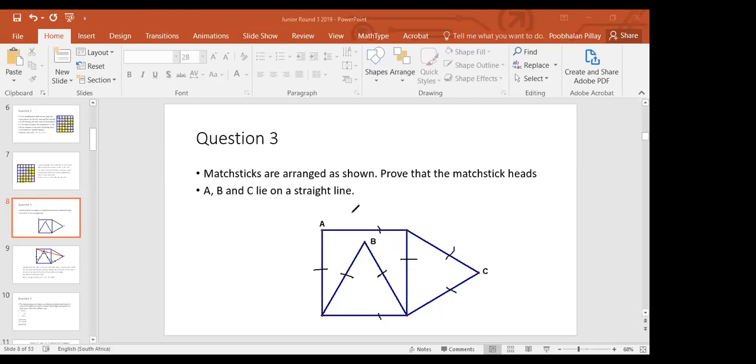All right, okay. So now the problem is to show that A, B, and C are on the same straight line. Now, how do you show that? To show that, I can join A and B. I can join B and C. And to show that all of them lie on the same straight line, you need to show that the angle at B, this is very important. The angle at B, this whole angle here is 180 degrees.